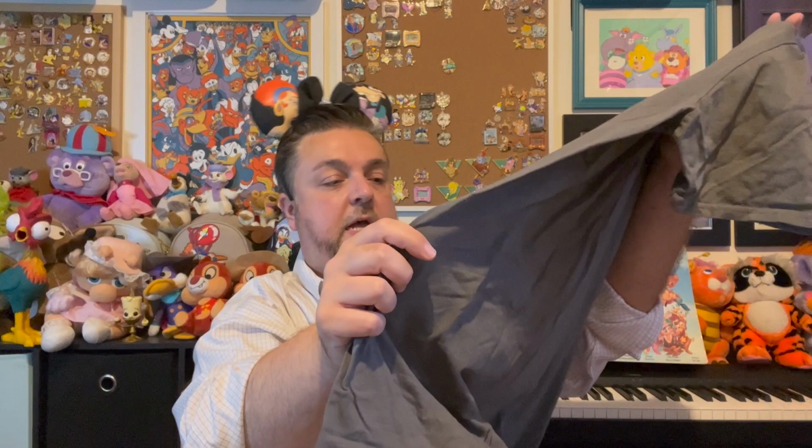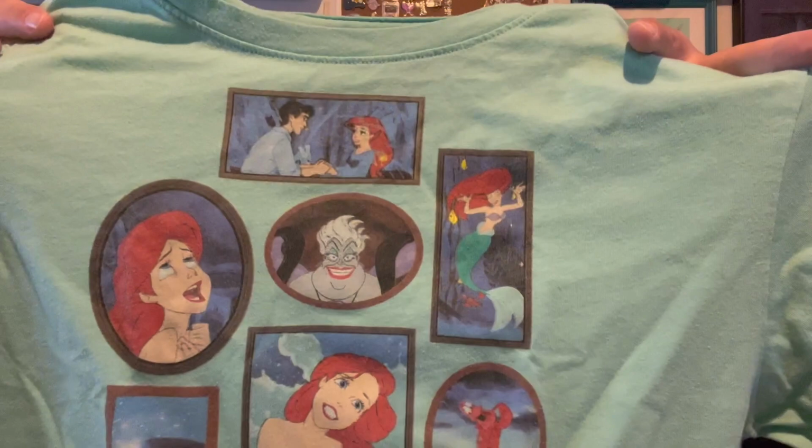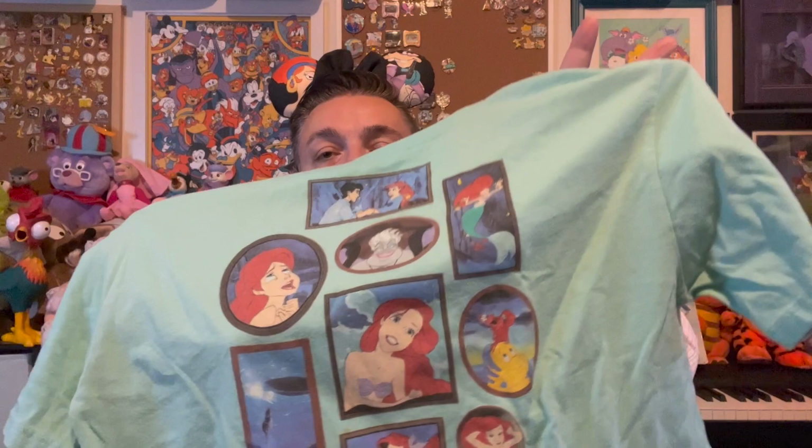Thought that was a nice throwback shirt, and then I bought this, which clearly ain't gonna fit me in this lovely crop top style, but I thought those pictures would be cool on ears, don't you think? I could cut some of those out and make some ears. I don't know if there's a tag, but I think it was only a couple bucks or something. All right, a couple more things.